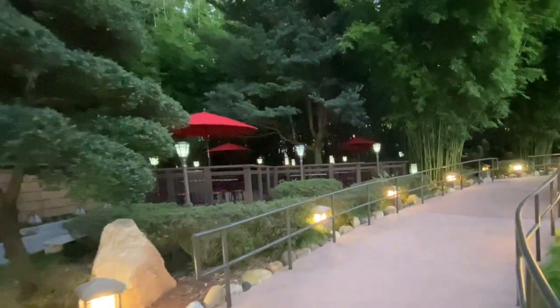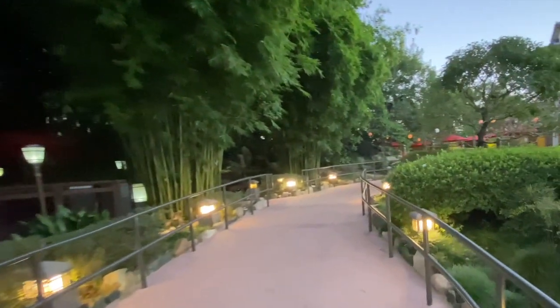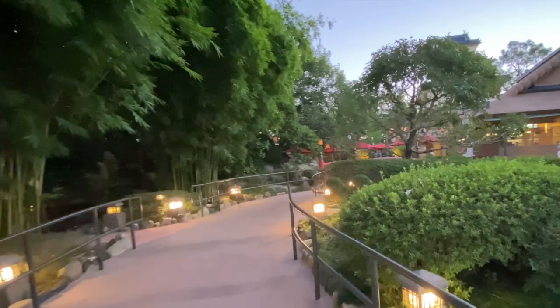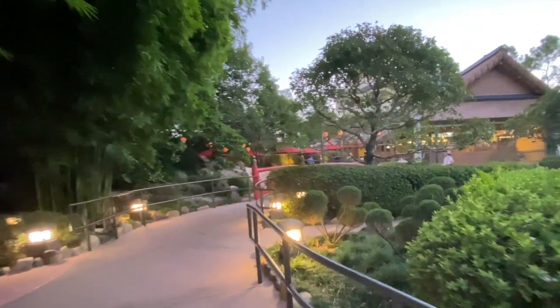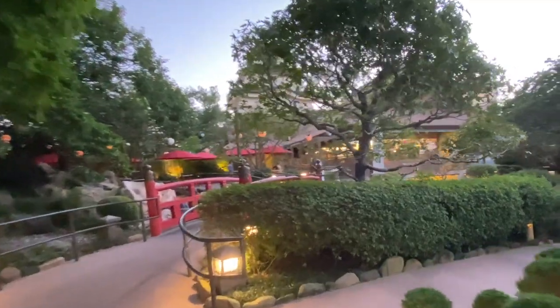Just check in and sit back. If you pick up some dinner here, this is one of my daughter's favorite places for dinner during non-festival times, which actually doesn't exist because there's always a festival going on.